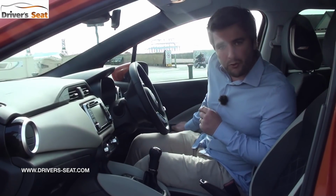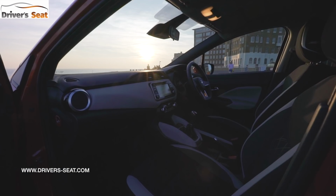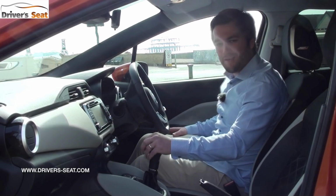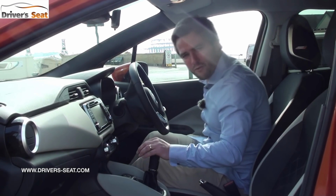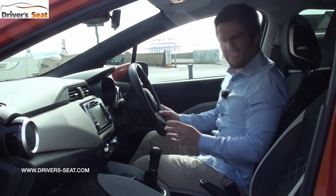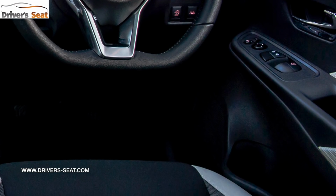In here there's a 2-tone finish to the dash, which is available in 3 colours. On the N-Connecta and above there's a 7-inch touchscreen infotainment system, whilst all models get air conditioning. So to get comfortable, there's a pump lever to adjust my seat height and a rotary dial for the backrest. This has then got reach and rake, which is very useful, if slightly limited on the height side, but pretty good. In the door there's enough space for a large bottle of water and a few other bits.